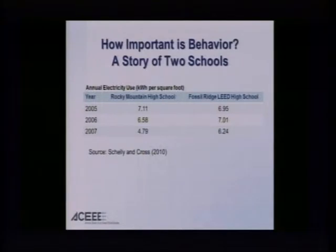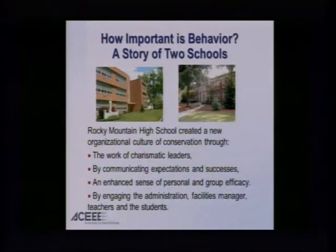We've got the study here, and we're going to update this particular study, but the story is that Rocky Mountain High School created a new culture of conservation through the work of charismatic leaders, people who got energized by the work they were doing and who imparted that enthusiasm and allowed people and their students to imagine and bring about new ways of thinking about what was going on in their schools, and by communicating their expectations and their successes. There was an enhanced sense of personal and group efficacy, their sense of well-being, what they as a group could do and what they could deliver in the way of savings, based on knowledge of how their school was using energy now and what they could do if they began to think differently about things.